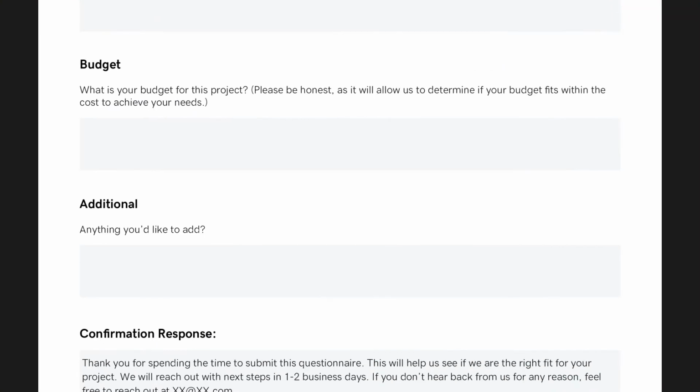Then, for helping with understanding the complexity of design, you need to ask for their 3 favorite websites and why they like them. Last but certainly not least is the budget question. Now, if you've had this on your inquiry form, you may have a good idea of the range. This section is a chance to get a more honest answer after they filled out more details of their project.